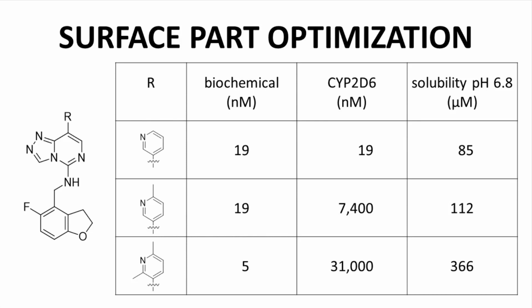Finally, let's look at optimization to the surface part of the molecule. Researchers tried different pyridines in place of the aryl sulfonyl group. While a pyridyl group maintained potency and improved solubility, the pyridine ring was associated with inhibition of cytochrome P450 2D6 and greatly raised the risk of drug-drug interactions.